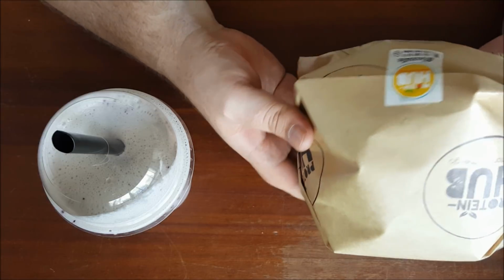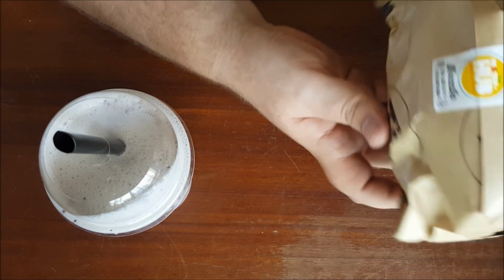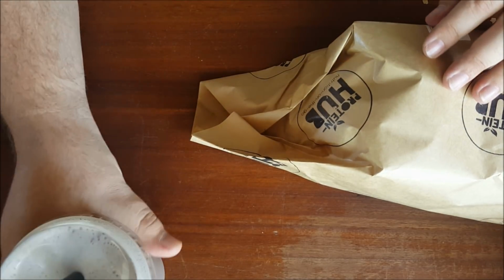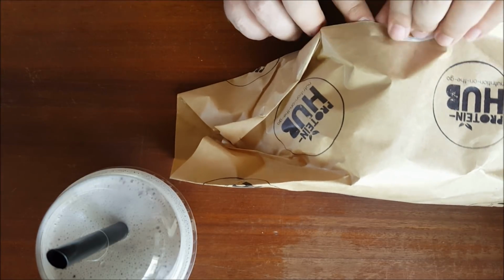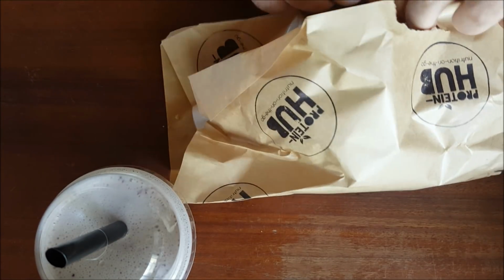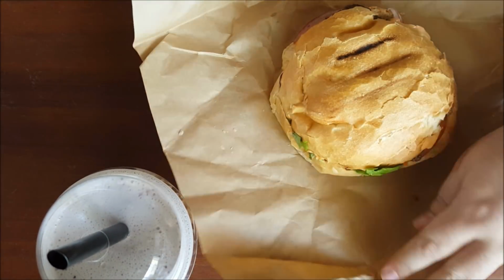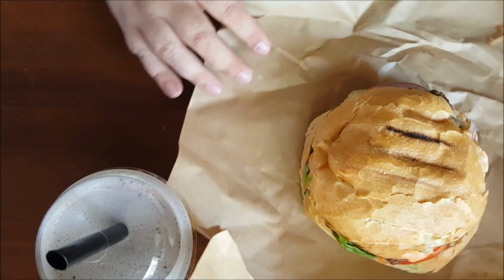Big burger. Everything's nicely branded. So let's see. Okay, it's big burger.